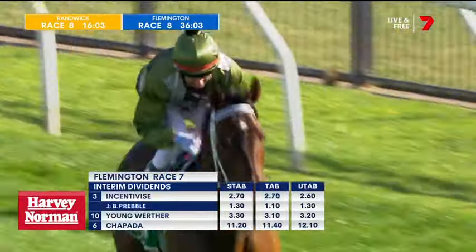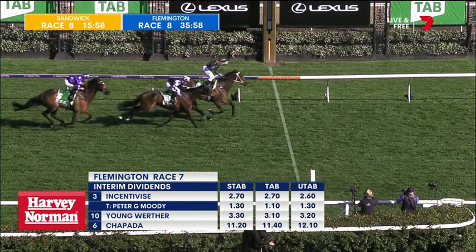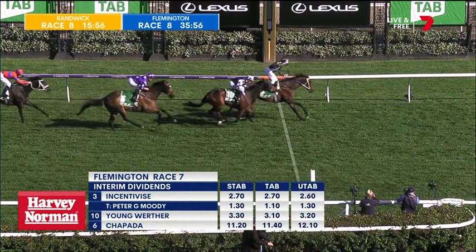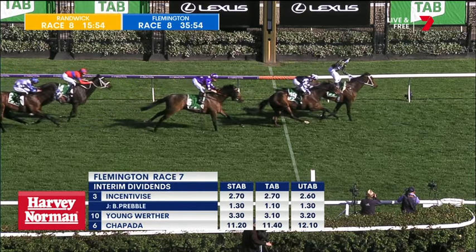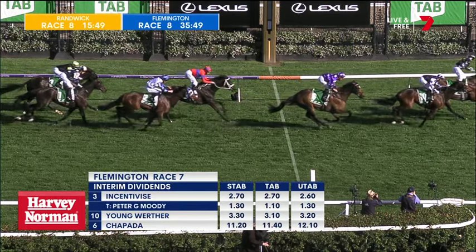But he was $3.50 before that race for the Caulfield Cup. He's probably going to be about $2.40, $2.50. We all love him. I mean, it's great for Australian racing. What's he won now? 8 consecutive races. Moody. He's back on centre stage, isn't he?